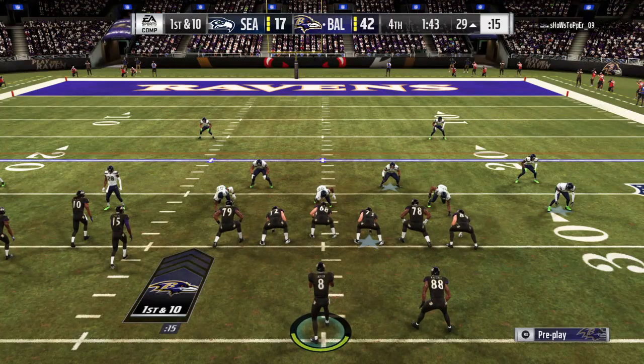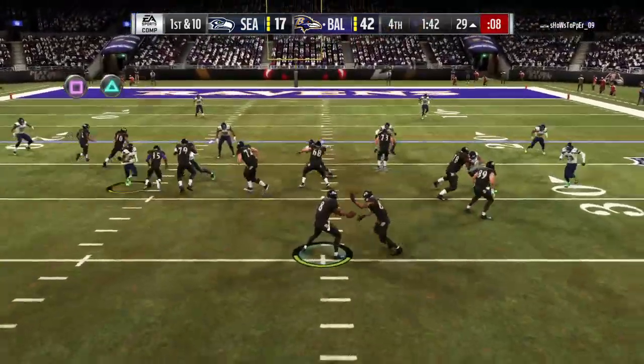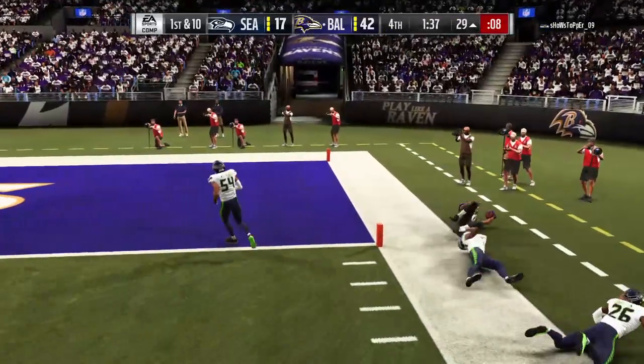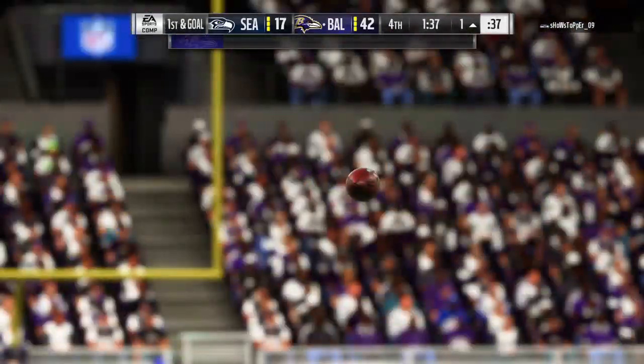Here we go now. 3-19. Detroit! Oh, Jackson's going to throw it. And he's got a man on the crossing route. That's Moore. A really good pickup of 28 yards.